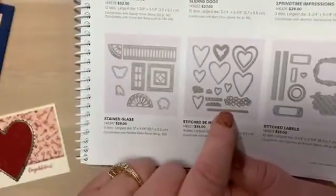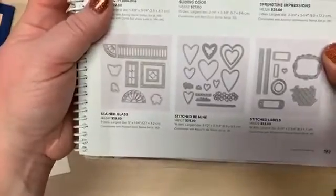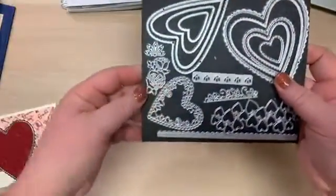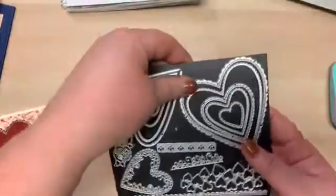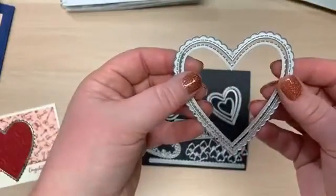But last month I got these. I am so smitten with these because I didn't realize how much versatility was in this one. So let me show you. When I got them, look at all that metal. But what I didn't realize is when you cut them, they come right inside each other.